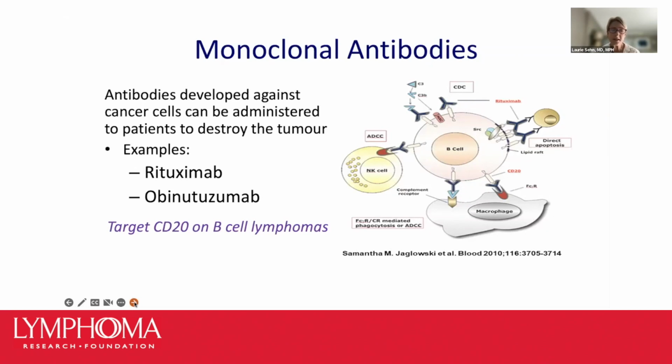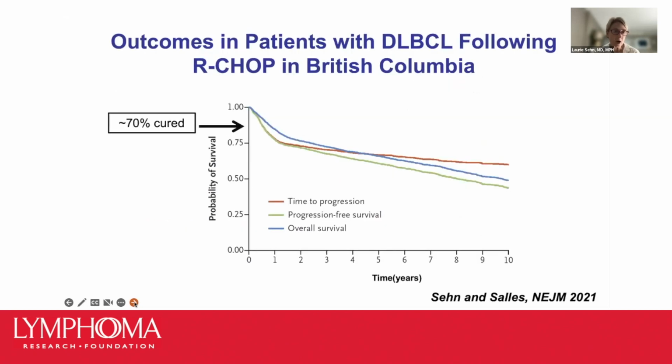Again, it's been about 20 years now that the combination of CHOP plus rituximab has been our frontline standard of care, and with that, we're seeing a lot of success. This is just a curve of outcomes that we see across a population. In this case, this is population data from British Columbia, where I work. We know that with CHOP plus rituximab, we can now cure about 70% of people with diffuse large B-cell lymphoma. But as I said, there is room for improvement because we want to make this better. I know that at this meeting, there's been a lot of talk on how we're going to make first-line treatment better, but what we're going to focus on today is, what do we do if this first treatment doesn't work?